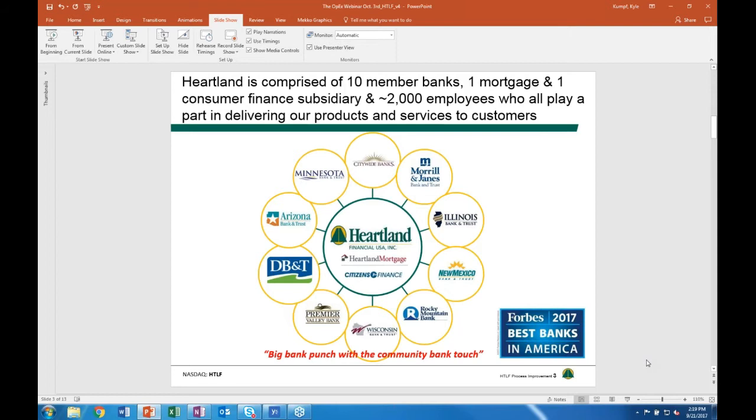And those products range from your typical retail checking and savings accounts up to small business commercial lending, which is our core business, all the way up to wealth advisory services and insurance and things of that nature. We have 121 banking locations that serve 88 communities across 10 states, basically between Illinois and California.